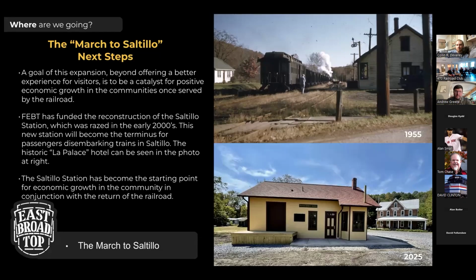A huge goal of this, of course, is to become a catalyst of economic growth for the communities. If you've been to Huntingdon County, you know that we are not a metropolis. We are a fairly rural community, economically depressed, that once the railroad and mining died out, the communities have more or less slumbered since then. There's a lot of agriculture. There's still some mining in the area, but for the most part, it's rural and agriculture based, and people will commute further away to work.